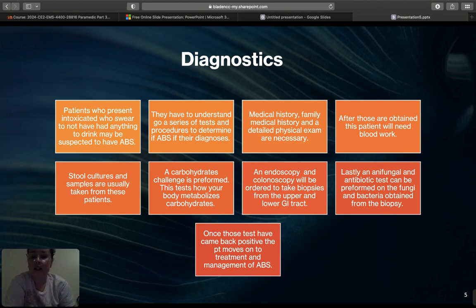A carbohydrate challenge is performed, so this test is where you eat carbohydrates or something like that, and they test how your body metabolizes it. Then you'll have an endoscopy and a colonoscopy to take biopsies of the upper and the lower GI tract. Lastly, an antifungal and an antibiotic test will be performed to see if antibiotics or anything like that are resistant to it. And then once those tests have come back positive, the patient will move on to treatment and management.